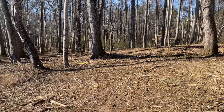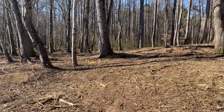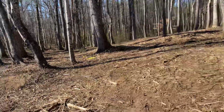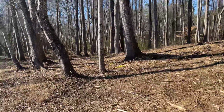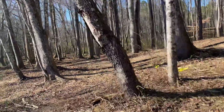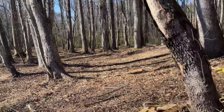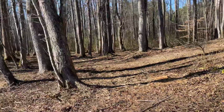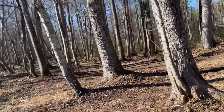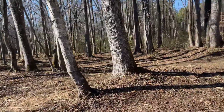I wanted to walk back through and look in the daylight, because every other time I've been out here, it's been right after the rains. And the rains did get us pretty good. But now it's just what's left over.